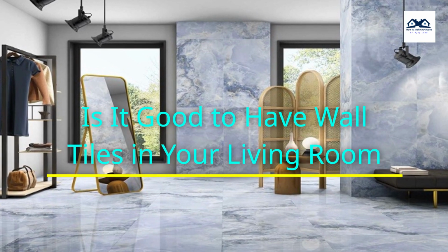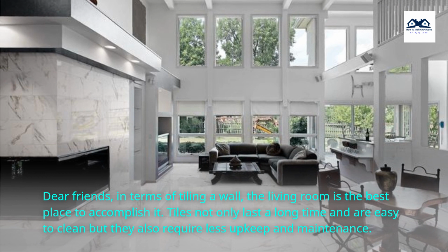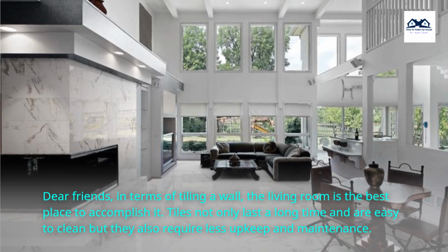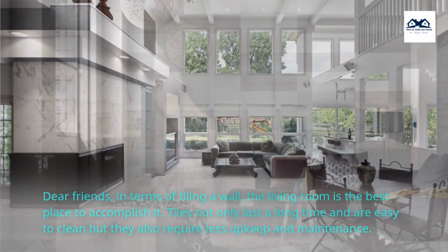Is it good to have wall tiles in your living room? Dear friends, in terms of tiling a wall, the living room is the best place to accomplish it. Tiles not only last a long time and are easy to clean, but they also require less upkeep and maintenance.